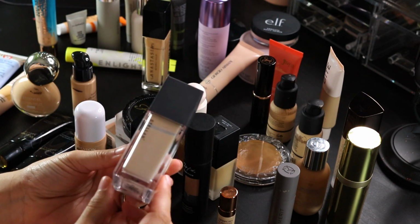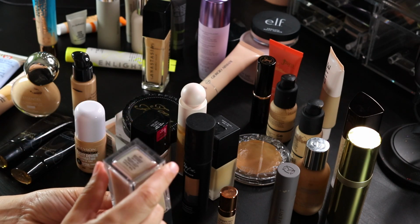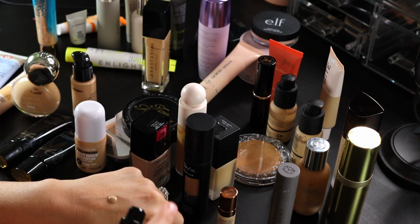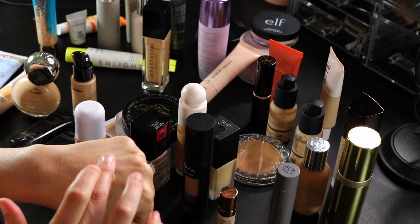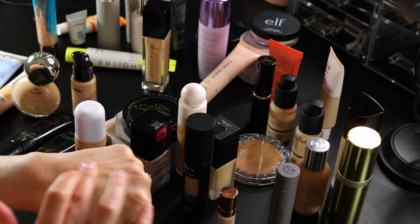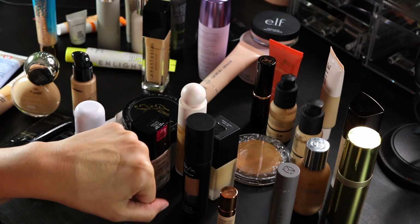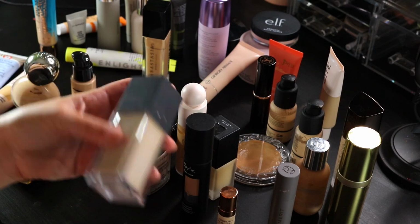Now this one here is from Stellar, and this is, I don't even know what it's called. It doesn't say on here, but I have it in shade S01. It is very old. I've had it for quite some time. And it is, again, very light in color. It's a little bit too light for me. And this one, because it has more coverage than the water tone, that lightness doesn't really blend away. And you can see, I have to use a tinted powder in order to make it work on my face. So the combination of it being too light, the combination of it being so old, and I don't love this foundation to begin with.